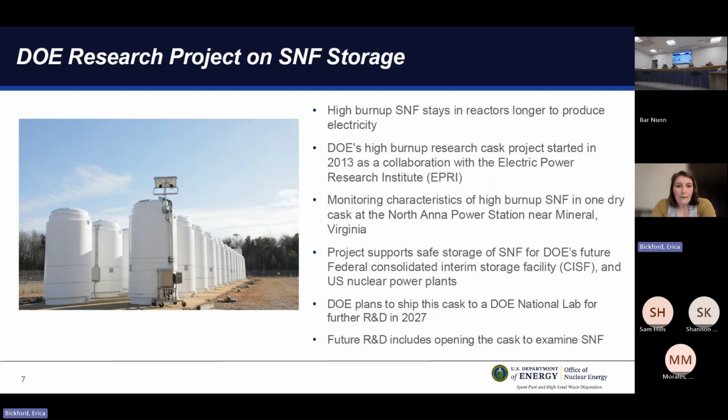I did want to highlight for you that the Department of Energy, in addition to preparing transportation and siting facilities for storage and eventual disposal of this material, also does some research on the safety of spent nuclear fuel storage. And we have one project I wanted to share that's looking at the safety of what's called high burnup spent nuclear fuel in storage, that will also involve some transportation.